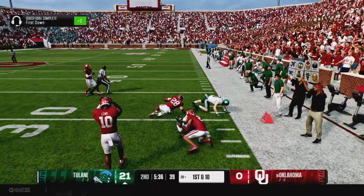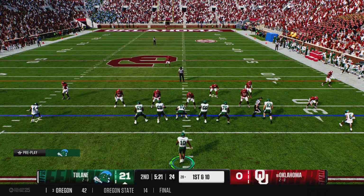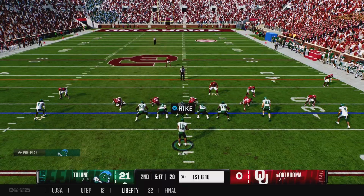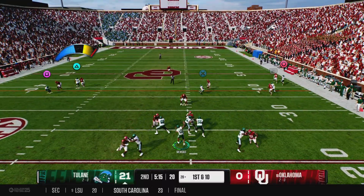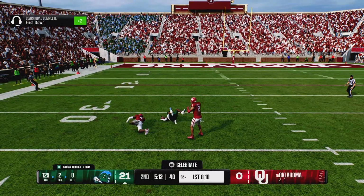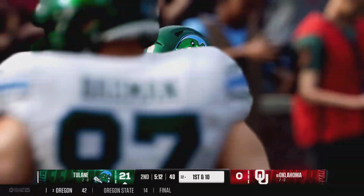Now they've got a little room to work with. They're out to the 28 with a 1st down. Here's this offense with a fresh set of downs. He'll come out throwing on 1st down. Gonna take a shot. Makes the catch on the left. And he's brought down after a huge completion.